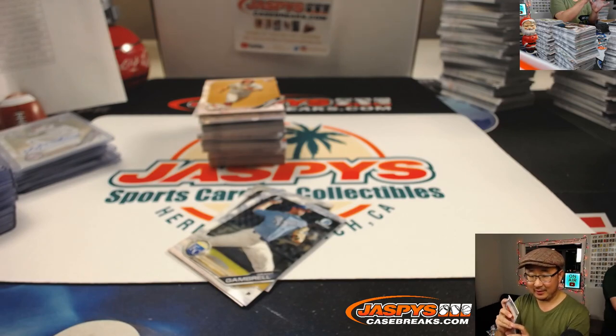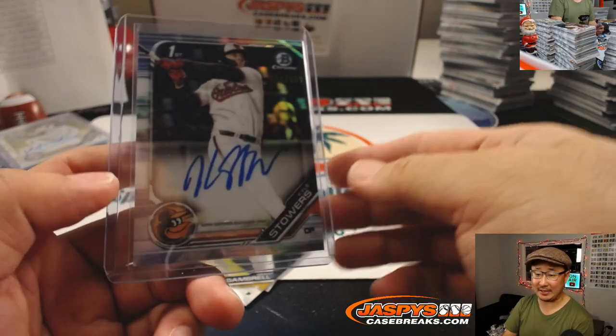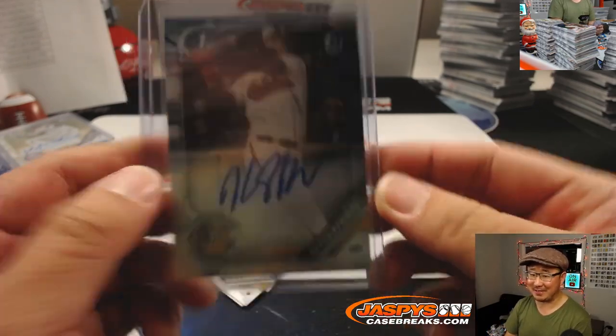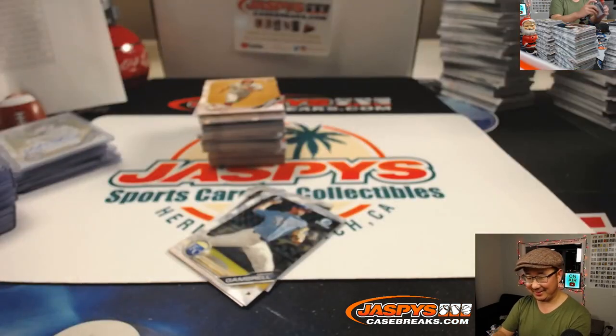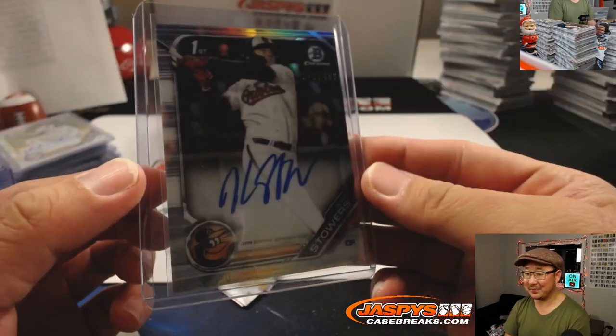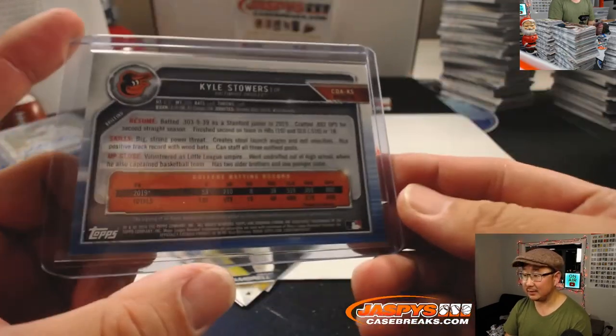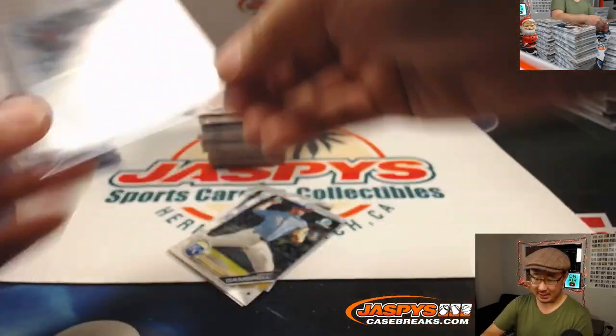I don't know. They said it's California Highway. It might even be worse. This might be state. There's Kyle Stowers, 212 out of 499. Not city workers, state workers. Is the X-Man in construction? X-Line?